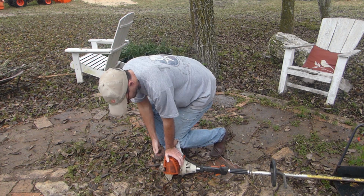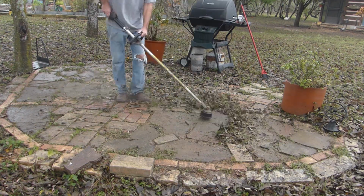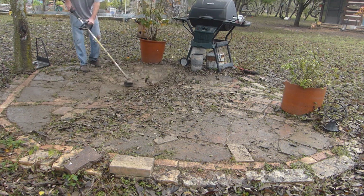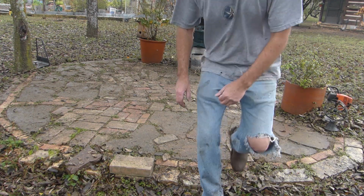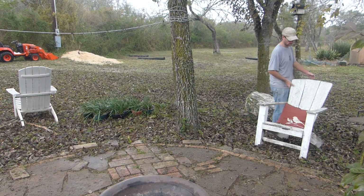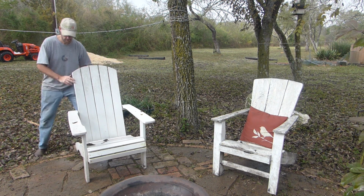Sometimes modern tools don't make it easier. Sometimes they do. There, that's better. Even though it's a little wet and sloppy, I wanted to go ahead and run the mower in certain areas just to make it look a little more presentable for this afternoon.